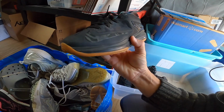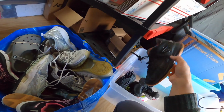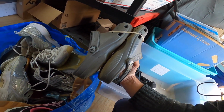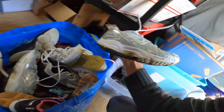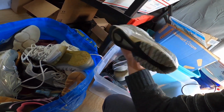There's that other one. Got this pair of LeBron James Nikes. I don't know where the pair for it is. I'll find it in a minute. Crocs have been doing really well for me. I paid $4. I generally sell them for $20 to $29 a pair plus shipping. So those are good. Got this pair of Nikes here. Not even sure what these are, but for $4, if I can sell them for $20, I'm good with it.